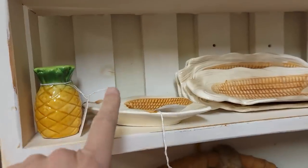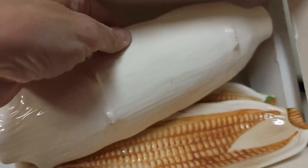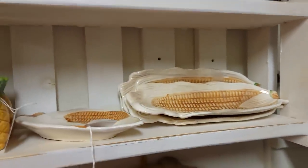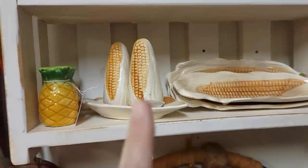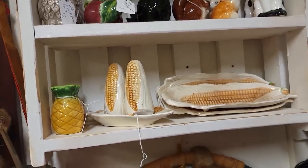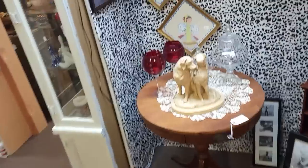So I may take a peek at how much that is going for. Yeah, they're not marked, but boy, they sure look like the Shawnee. Okay, I don't know why I was thinking these were Shawnee. No, it's the wrong color for Shawnee. Shawnee is very yellow. I don't know who did these. I think the Shawnee's also marked, so my bad. They are not. But, okie dokie.